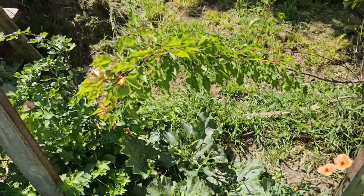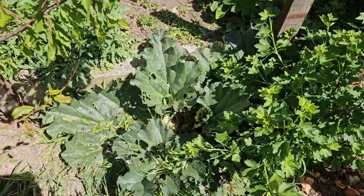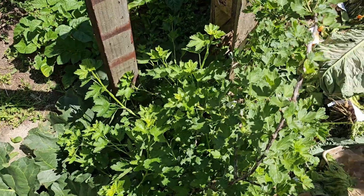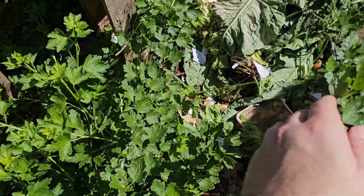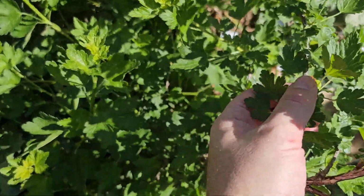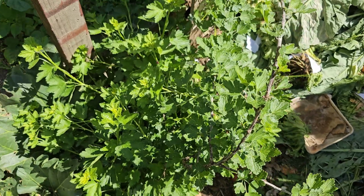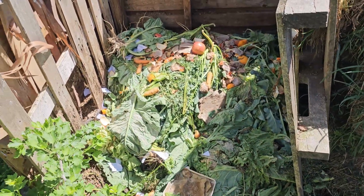I'll step through this way. Oop. Turn around. The rhubarb plant is doing quite nicely there. And a very nice sight, if I can find them. There we go. My gooseberry bush has some gooseberries forming, so that'll be good. Certainly very nice. Compost heap here.